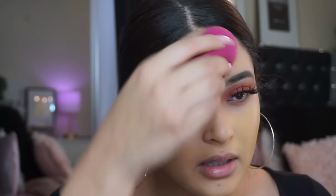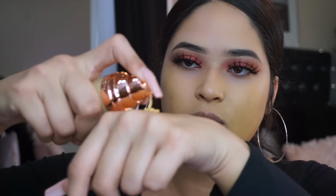It feels expensive. It feels more expensive than it actually was. It feels like a really nice foundation. Let me apply one more layer. So again, 1 pump.